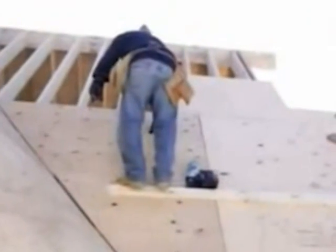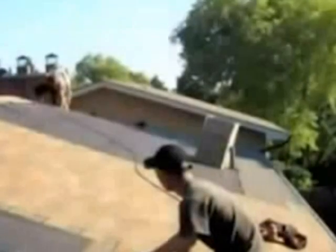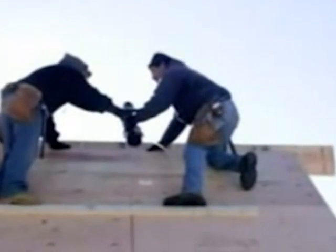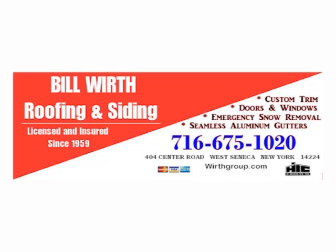Worth Roofing and Siding has been serving Western New York for over 49 years. We specialize in new roofs and re-roofing, aluminum and vinyl siding, replacement windows and doors, custom trim and gutters. We offer free estimates and are a licensed and insured contractor. Call today for a free estimate. It's the service after the sale that counts. Proud member of the Home Improvement Industry Council. Bill Worth Roofing and Siding, Incorporated, 716-675-1020.